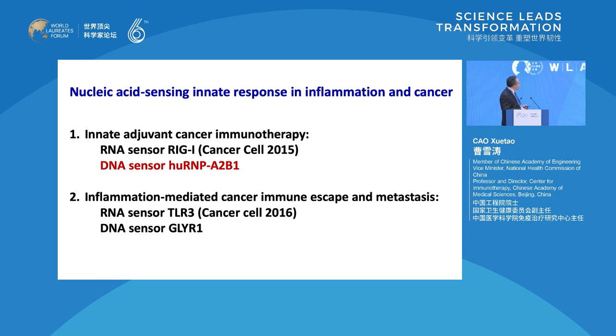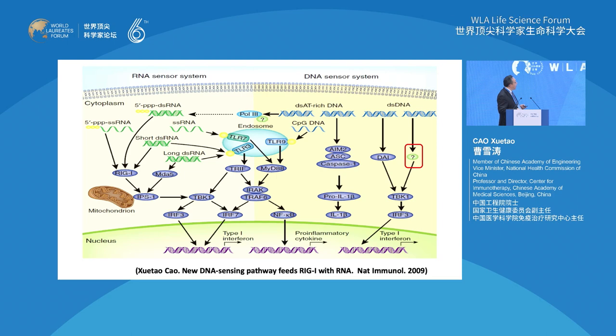So let's go back to the topic of today, A2B1. There are a lot of innate sensors in the human body. More than 10 years ago, scientists were making efforts to identify the critical one involved in sensing nuclear viral DNA, the viral nucleic acid sensors. There are so many reports, but the philosophy is that the system must develop its own mechanism, which can directly recognize the pathogenic DNA, then initiate the response as soon as possible.